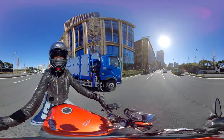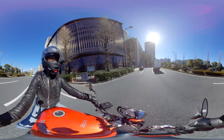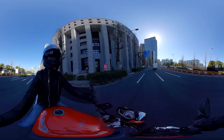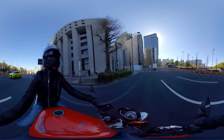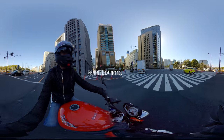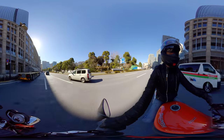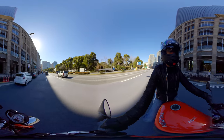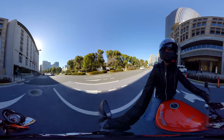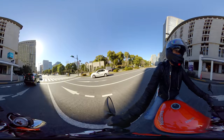Oh, this guy with the top hat. Good day, Governor. He's the doorman. So this is still part of the moat around the palace over here on the right. We make this light. On the left is the Peninsula Hotel. It's pretty swank. There's a bar inside the Peninsula Hotel that's also quite swank. It's called PETER. Just tell them I sent you. Discount drinks all night. That's worth a try.